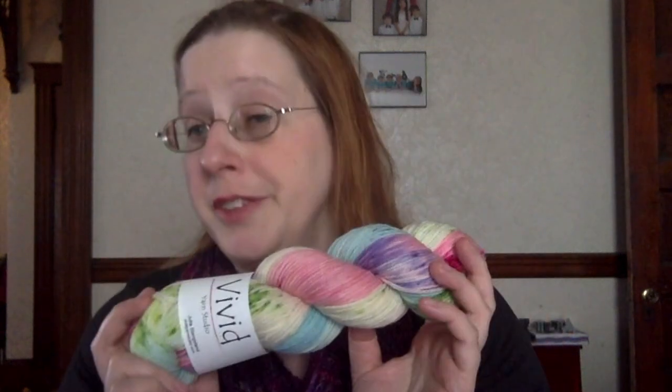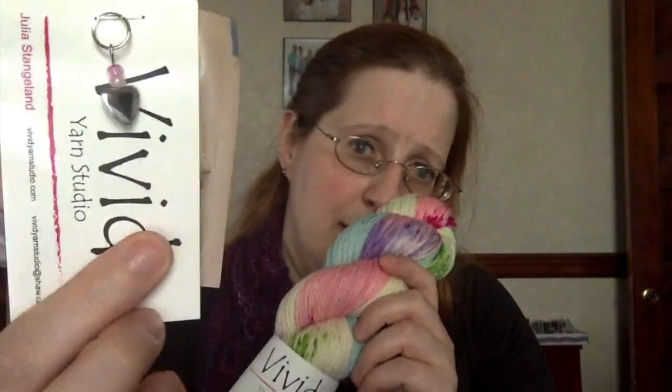It's called Crazy for You. It's definitely Valentine themed. And she sent along a tea bag and a little heart progress stitch marker. It's so cute.